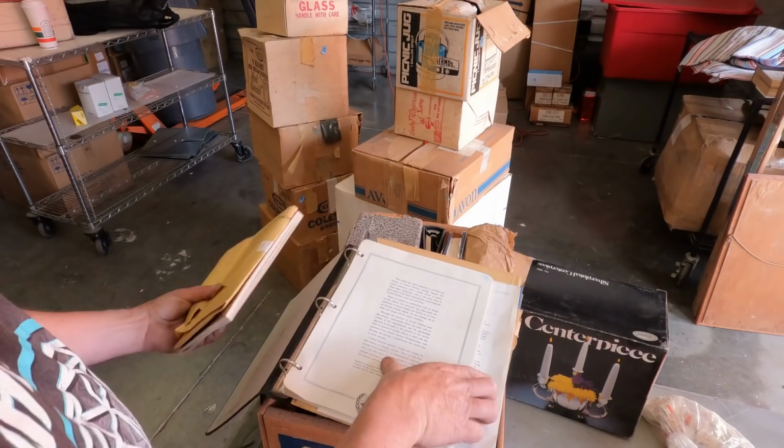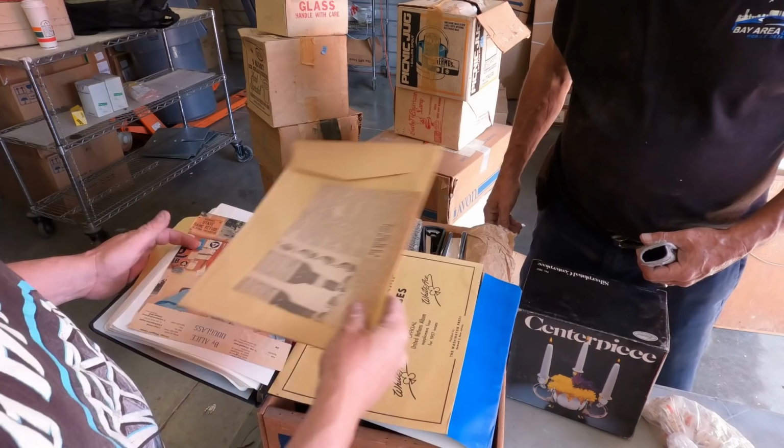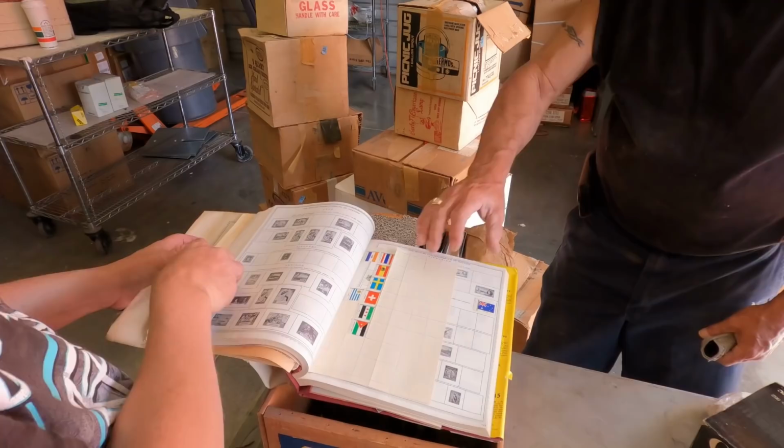All right, so... Which one do we need to find? Which one, what? The Red Dahlia. We gotta find some stamps. That's what we just gotta find, some stamps is all. Historical stamp album pages. United Nations postage stamps. So far, they're just books. All right, that's a little bit of a stamp there, careful.